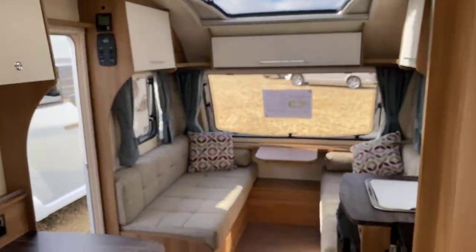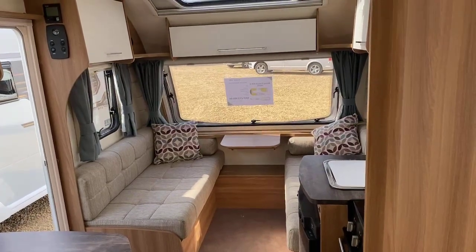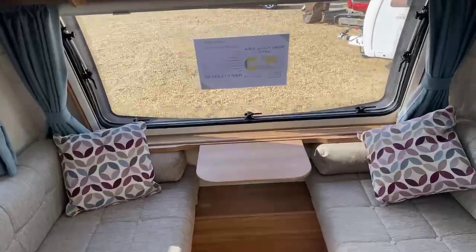So an extremely well-spec'd small 4-berth caravan, lovely lightweight with a motor mover fitted and, like I say, already had its PDI inspection and is ready to go.